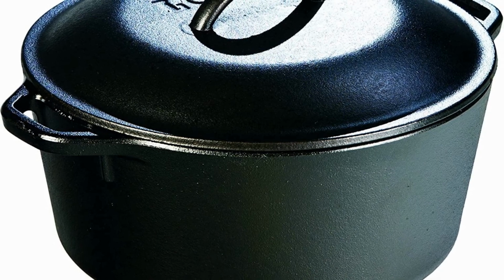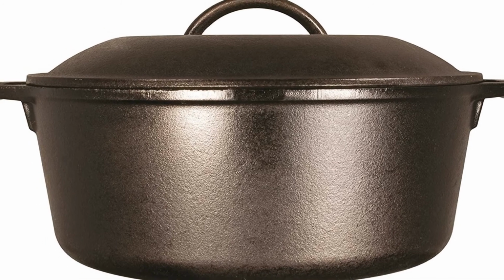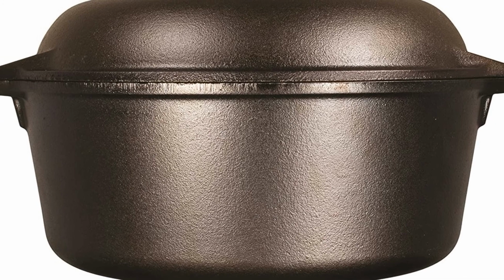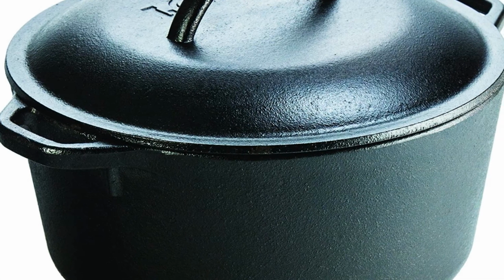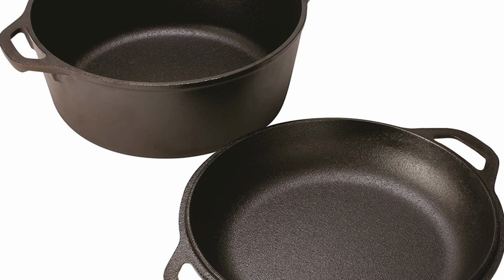Made in America. Care instructions for cast iron: 1. Wash with warm water. Add a mild soap, if desired. 2. Dry thoroughly with a lint-free cloth or paper towel. 3. Oil the surface of the pan with a very light layer of cooking oil while warm. Hang or store the cookware in a dry place.